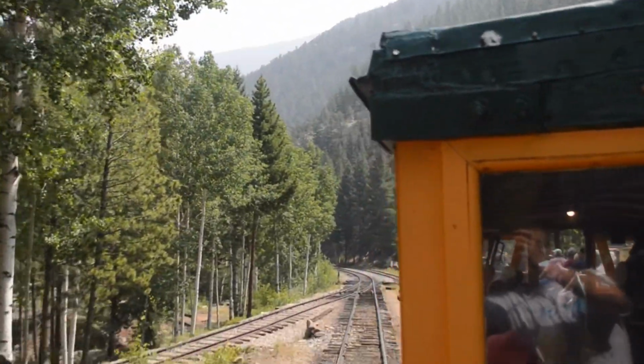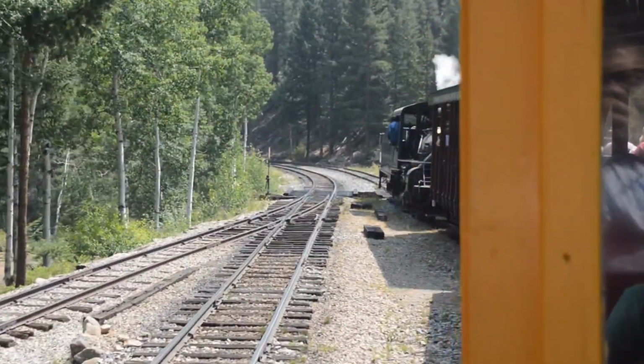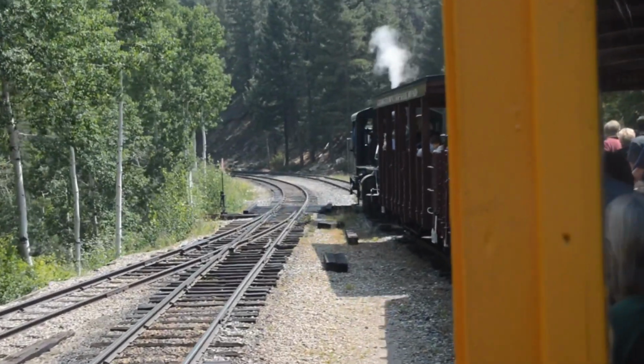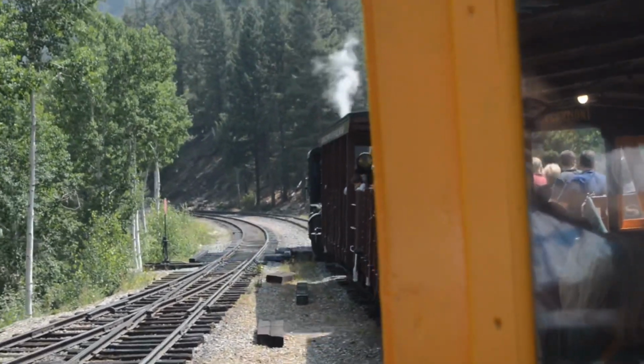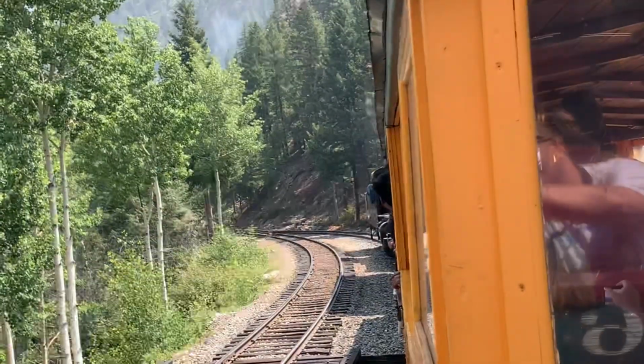The stone-lined trench on the right is the entrance to the Hall Tunnel. The rusty piece of equipment on the stone foundation is the old Ingersoll Rand steam-powered air conditioner.